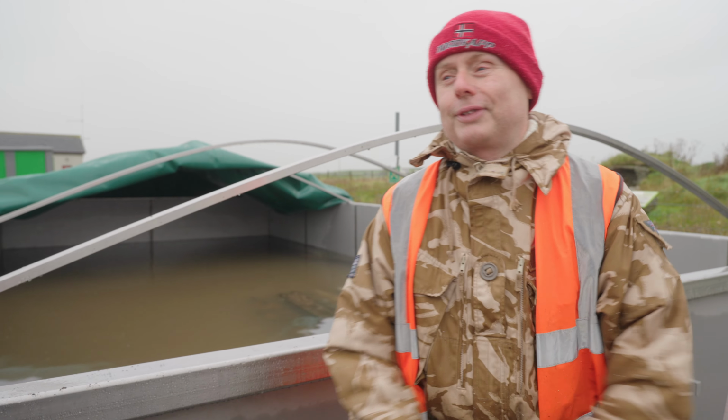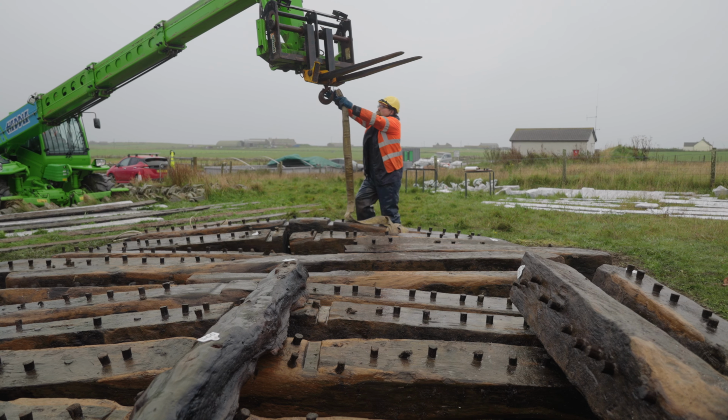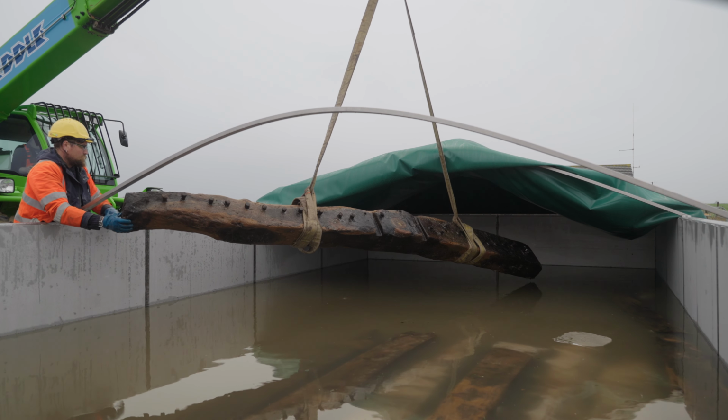All summer long they've been unwrapping it, soaking it again, while we've been having this tank made and getting the money to do it and then bringing it to the island. So now hopefully they can breathe a huge sigh of relief, now that they don't have to do that every day, because it's all going to be sitting here in this water.